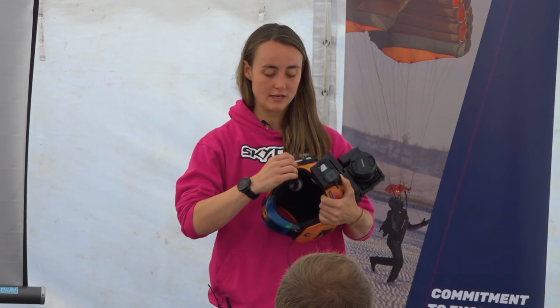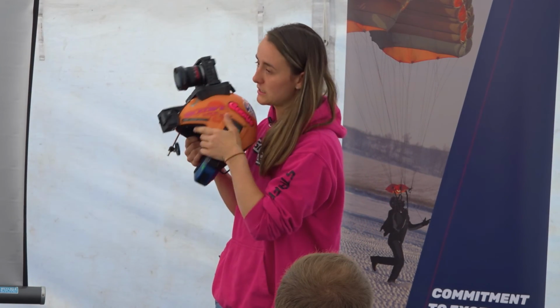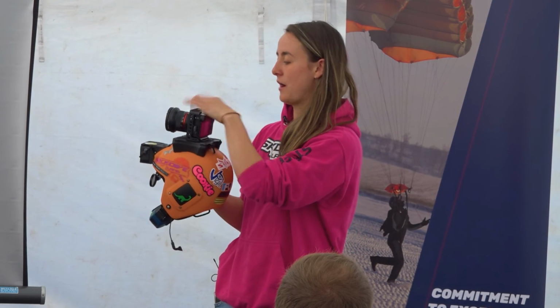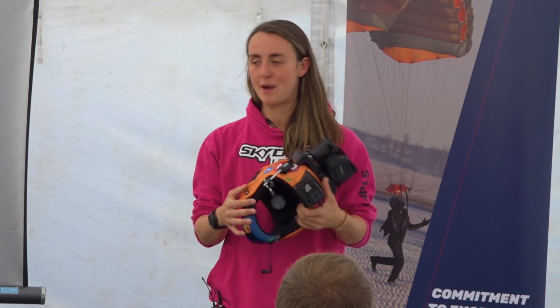As I said, this is your ring sight, so it just flips over the eye and it lines up with the lenses of the camera. So as I look through the ring sight, I can kind of imagine what my camera's seeing. I also have a bite switch, so if I want to take photos, I pop this in my mouth, I bite on that, and it's going to take a photo for me. I also obviously have a cutaway, so if anything was to get wrapped around that, I'd be able to release the whole helmet as well.